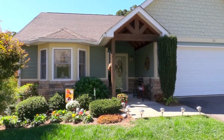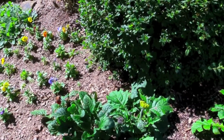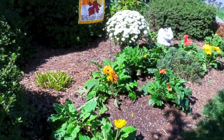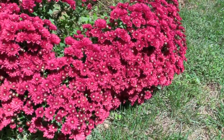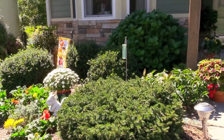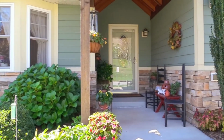Welcome to 21 Kaylor Drive, Arden, North Carolina. Conveniently located in South Asheville, close to grocery stores, schools, and shopping. As you enter the covered walkway, you will notice the beautiful landscaping and flower arrangements, indicating this home has been well maintained and cared for.